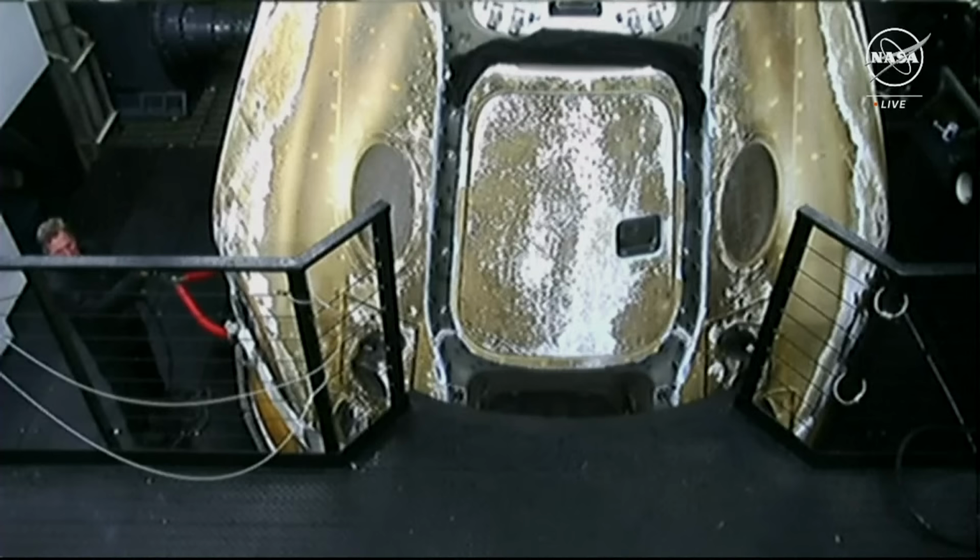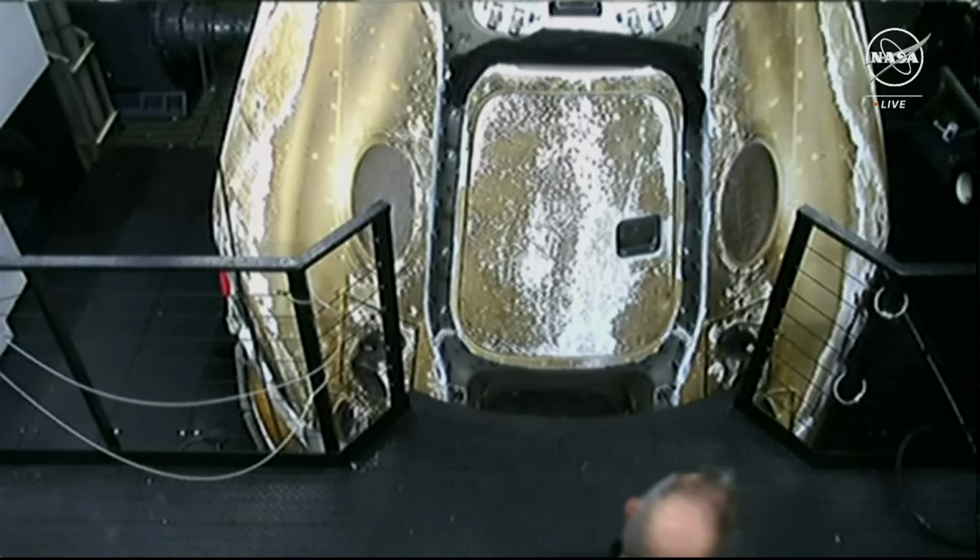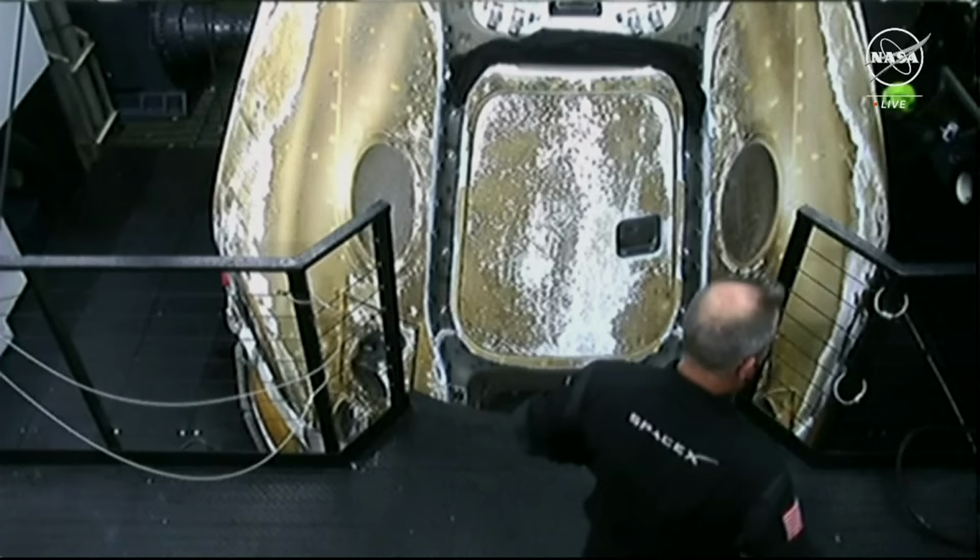Dragon SpaceX, stand by for side hatch opening and egress. We'll be passing you off to the recovery team, and see you back in Hawthorne soon. Dragon Campies, they're here.